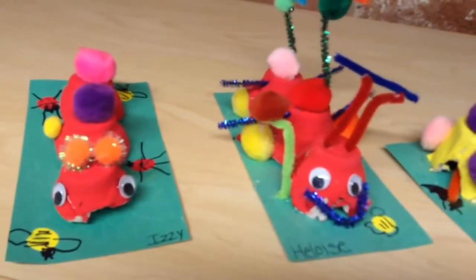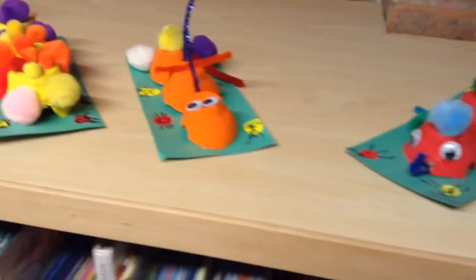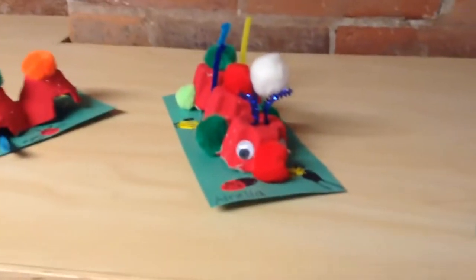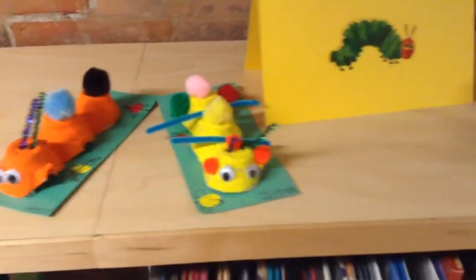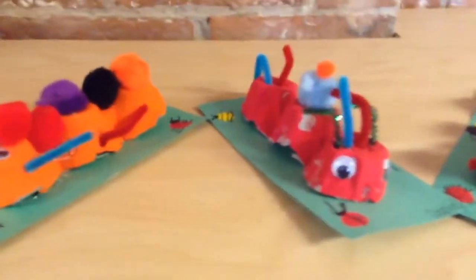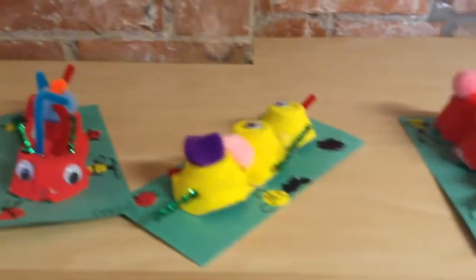If you guessed egg cartons, you're absolutely right. It looks like they took 3 segments from the egg carton and cut them apart and then painted them. Some were painted red, some were painted yellow, and some were painted orange. And then I bet they had a lot of fun decorating them. No 2 caterpillars look the same. They have pipe cleaners for antenna and legs.